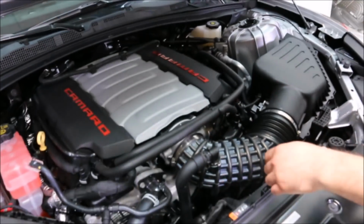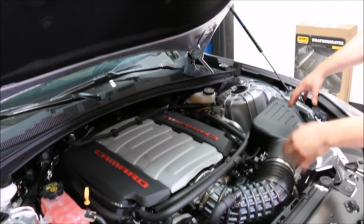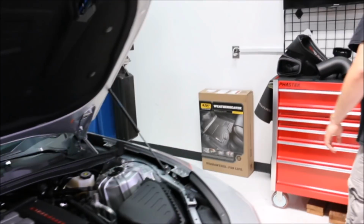So then we'll go ahead and get the sound tube off, so that way we can get the entire box as one unit. Go ahead and take that off.